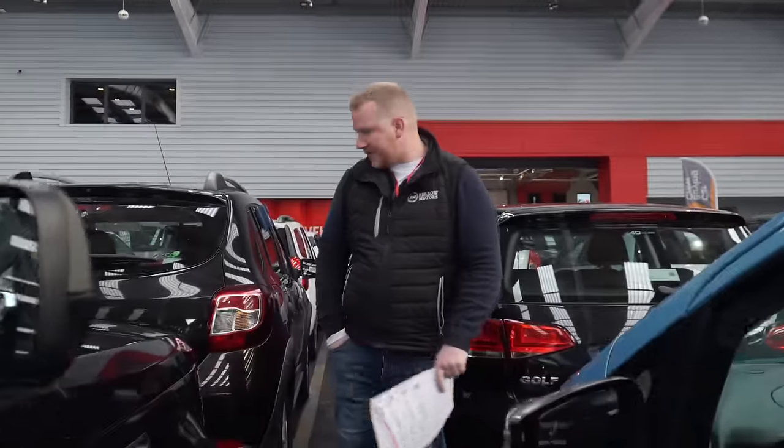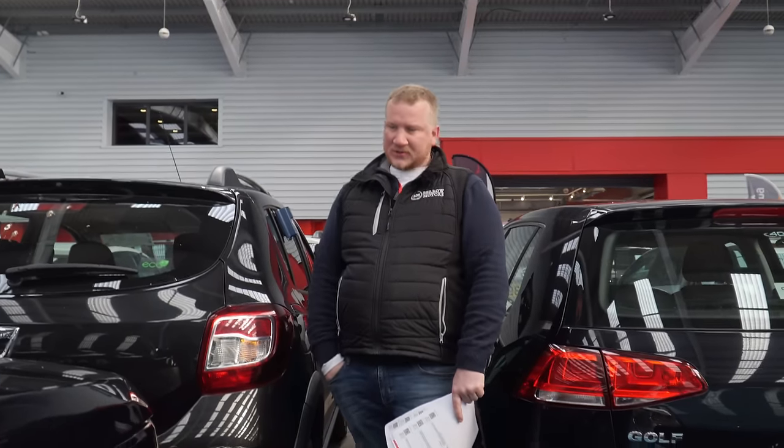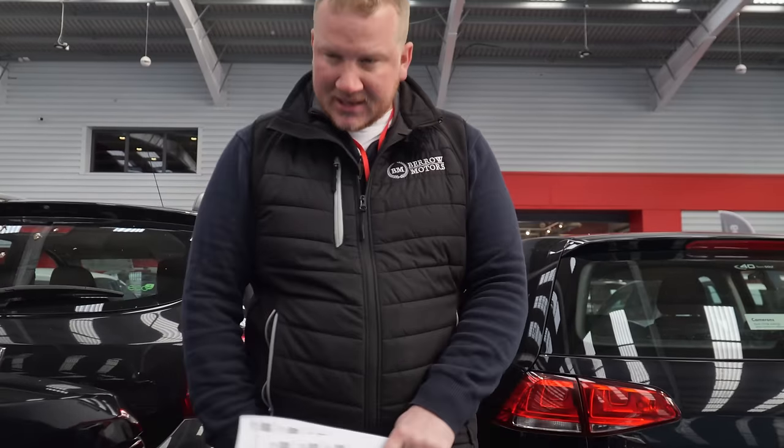What the old Range Rover Sport will make. Looks like it's collapsed down on its suspension.